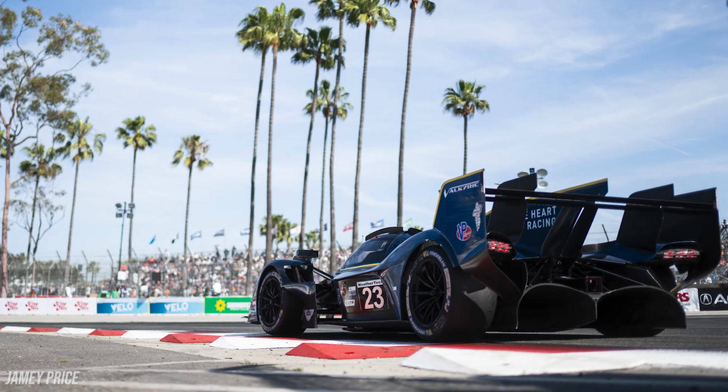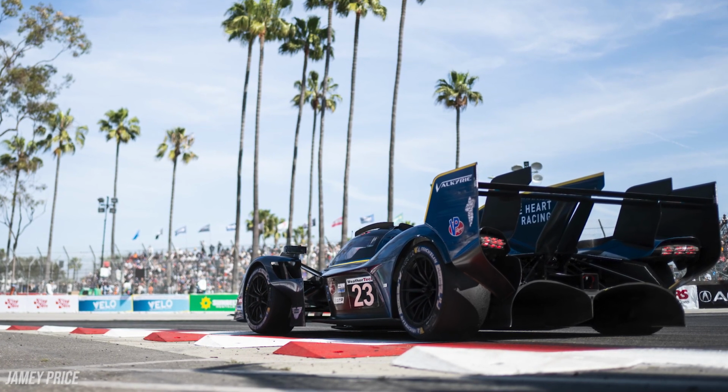But notably, they finished ahead of both of the Meyer-Shank Racing Acuras, who really had a day to forget. The Valkyrie also spent a good chunk of the day running ahead of another manufacturer that we expected to see better pace out of this weekend, those being the Cadillacs.